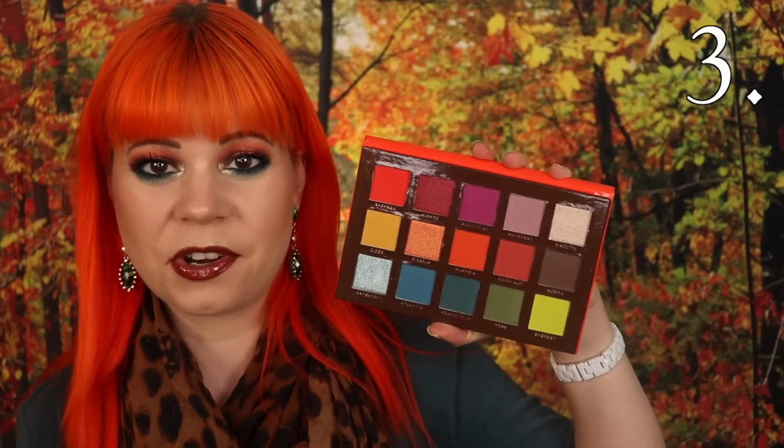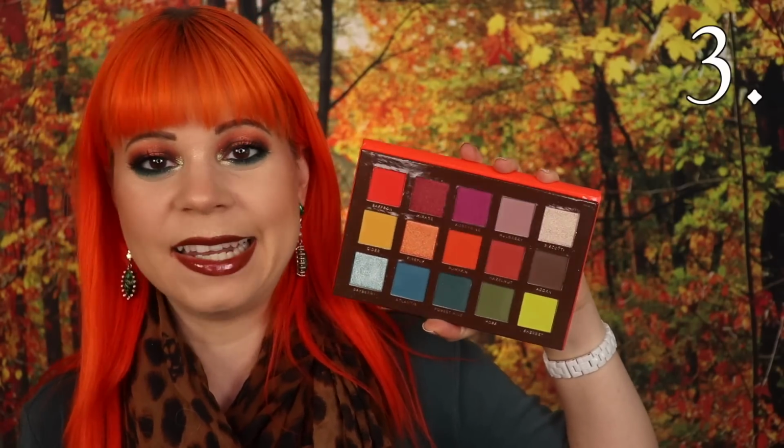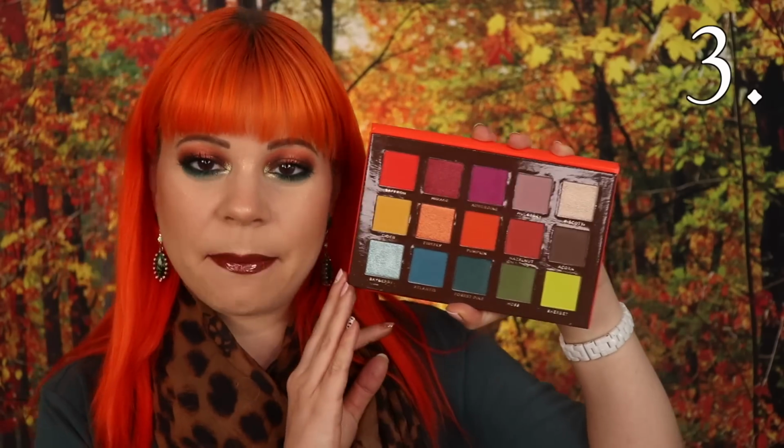Next up is a palette that is super new to my collection. I've only done one look with it. I don't know if the video is up yet, but this is the Ace Beauté Flare palette. This is a palette that I've been lusting over for such a long time, as this is an old palette, I just never pulled the trigger on it. But then YesStyle asked me if I wanted to pick up some stuff from their website, and this was on there, and it was the first thing I put in my cart because I was like, oh my god, I need this palette, and I'm so happy I have it in my collection.